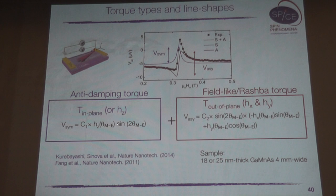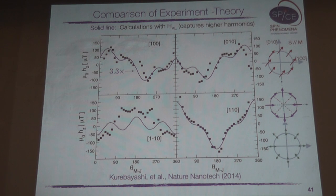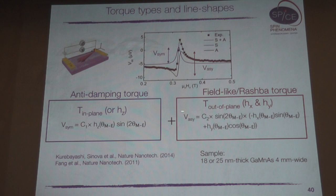And then the idea is to extract the angular dependence of the x, y, and z components of these effective fields that you're generating by the current. In experiments on gallium-manganese arsenide, this is of course what was observed in the different directions and what we fitted with the theory. So essentially, this is the thing that showed that you could have both. Taking this experiment in gallium-manganese arsenide and running a current, you have components in the plane.